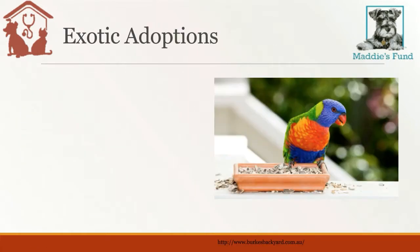So, exotic adoptions, how to do this the best way. This is something that I think people get really stressed out about because we want to make sure that these animals are set up in the very best places possible. And sometimes we end up taking a little bit too much responsibility for ensuring that the adoptive home has every single characteristic that we think it should.